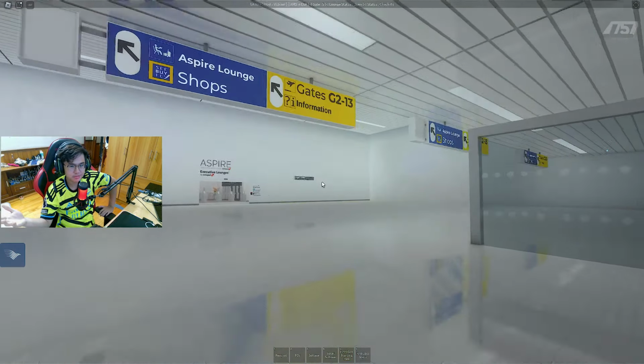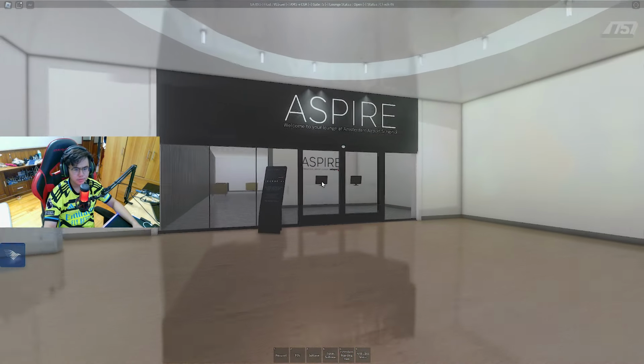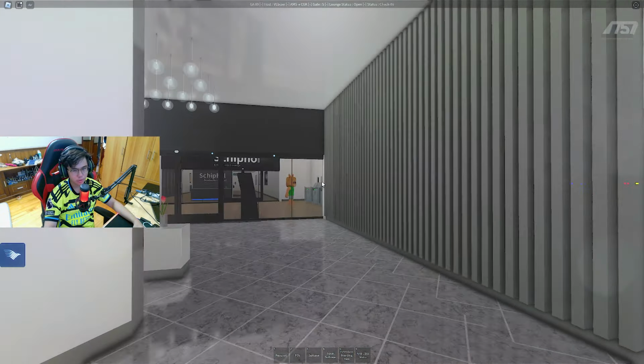So here we are at the Aspire lounge. The lounge itself was very simple. There wasn't anything too crazy about it. It's a rental lounge. They got tons of seating areas with a great view. But overall, it's just okay for me.